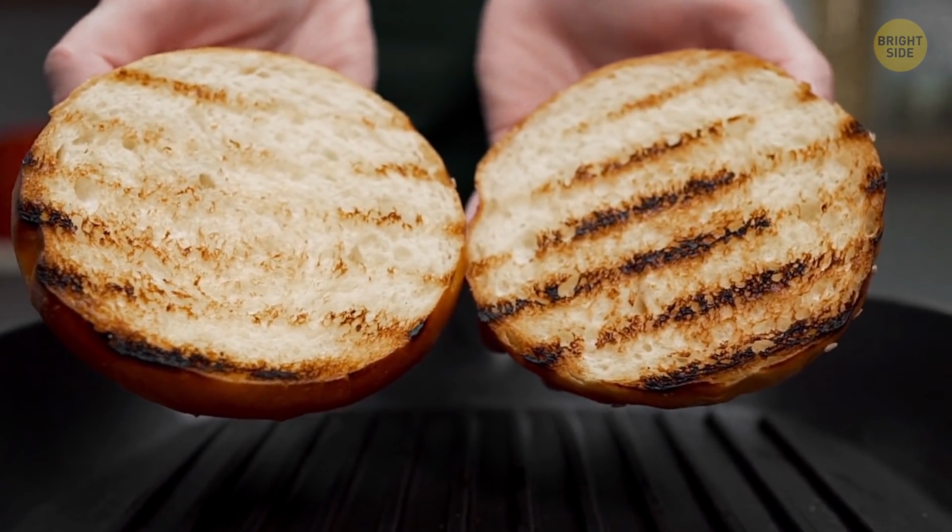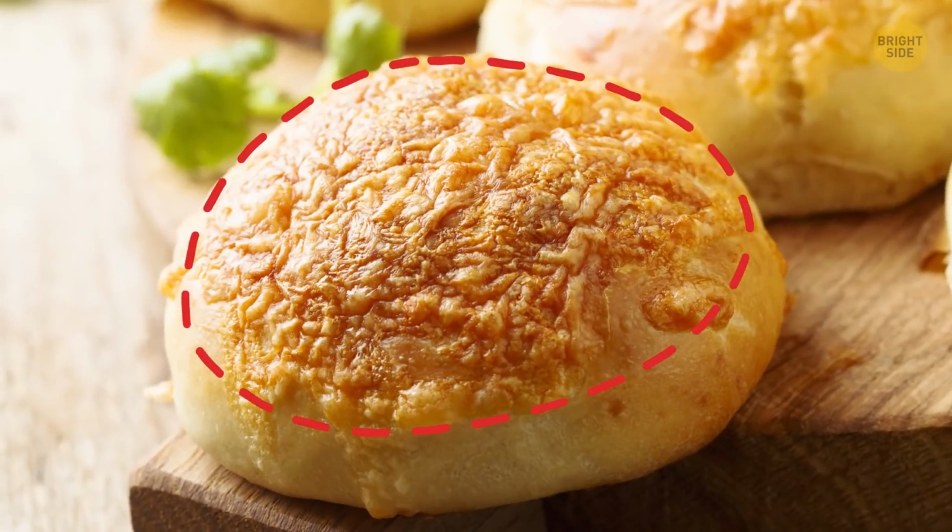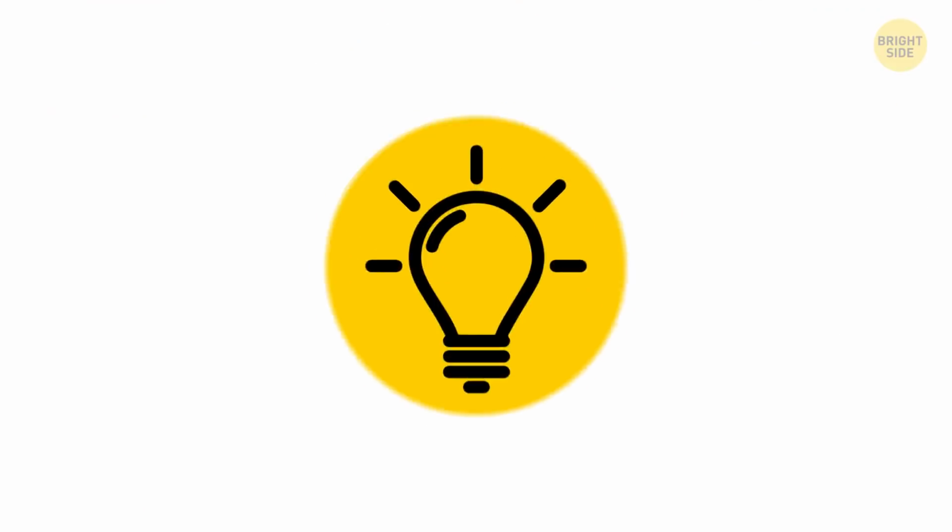4. An effective trick is to make a product attractive on the outside and leave it blank and boring inside. Yeah, I'm talking about that cheese bread where the only cheesy part is on the top.